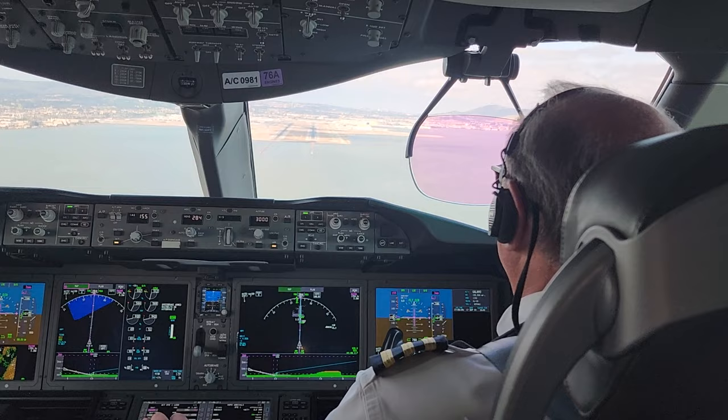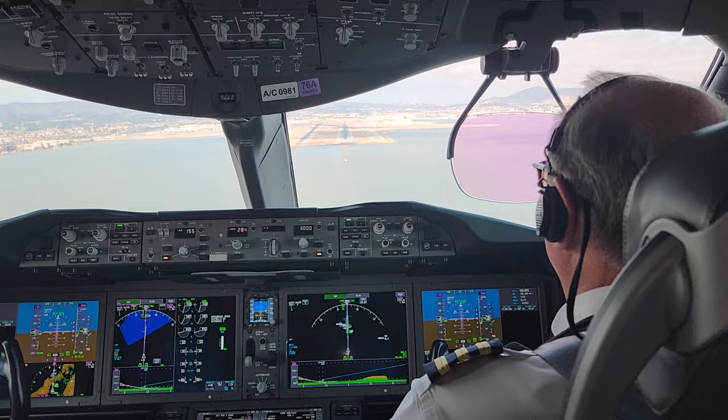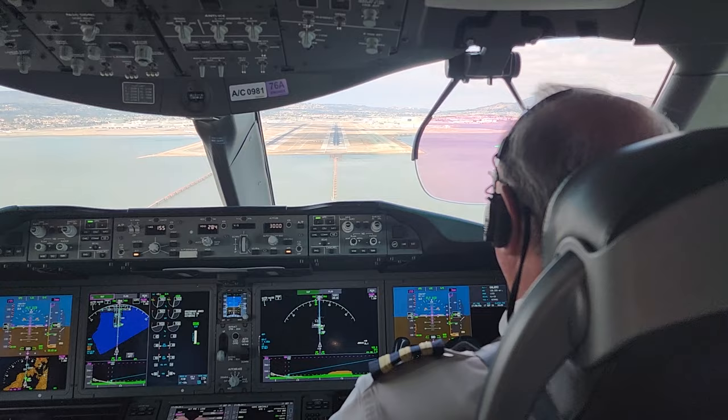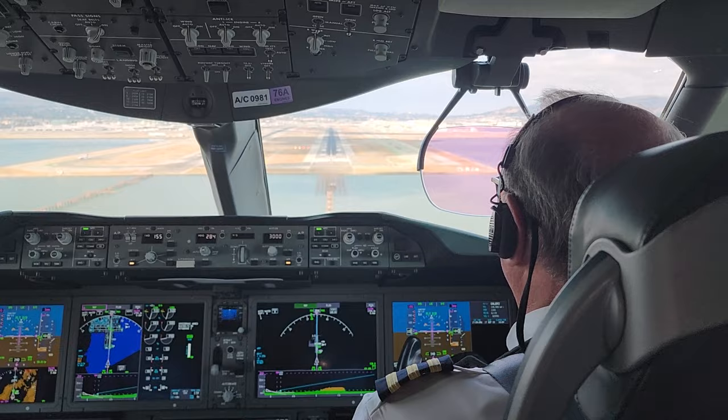Traffic landing, I'm going to wait one last time. K92, have you affirmative? That works. Approaching minimums. Contact Hotel. Minimums.